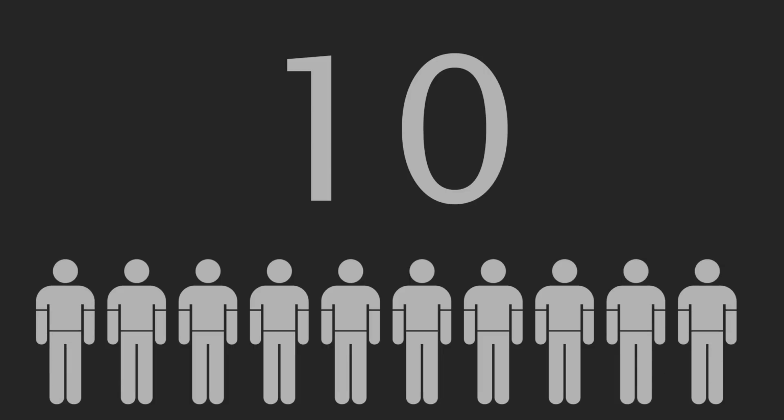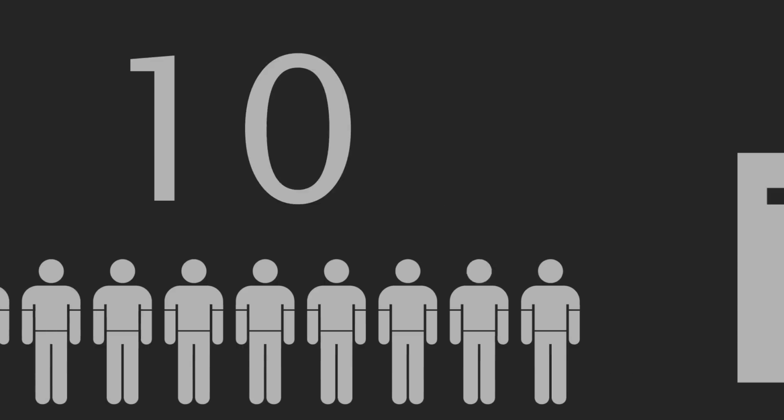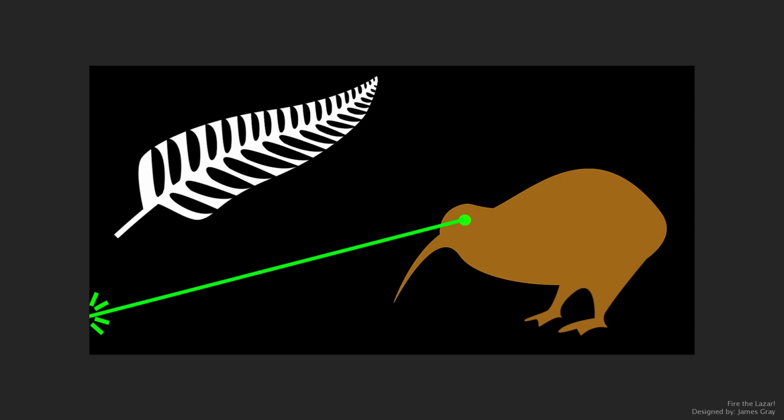But with fewer than 10 people attending the first public meeting in Christchurch, New Zealand's second largest city, the process was admittedly off to a rocky start. The process began with an open submission of alternative designs. Anyone was allowed to submit an idea. And the results were, well, inspired.